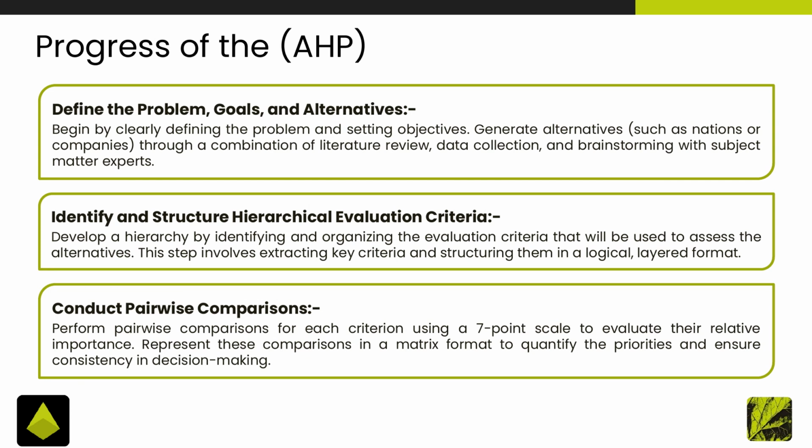Finally, conduct pairwise comparisons for each criterion using a 7-point scale to evaluate their relative importance. These comparisons help quantify priorities, ensuring consistency and clarity in decision-making. This structured approach is central to achieving effective and sustainable outcomes.